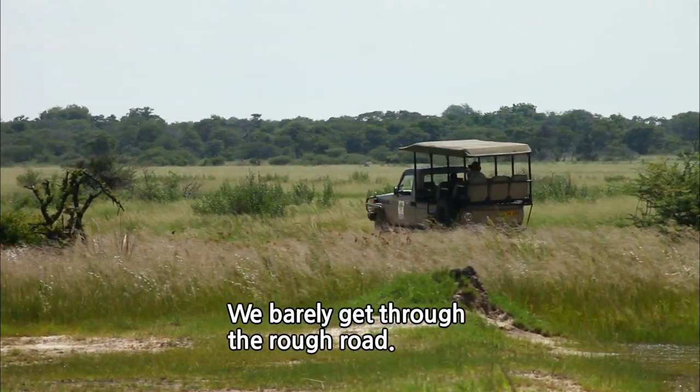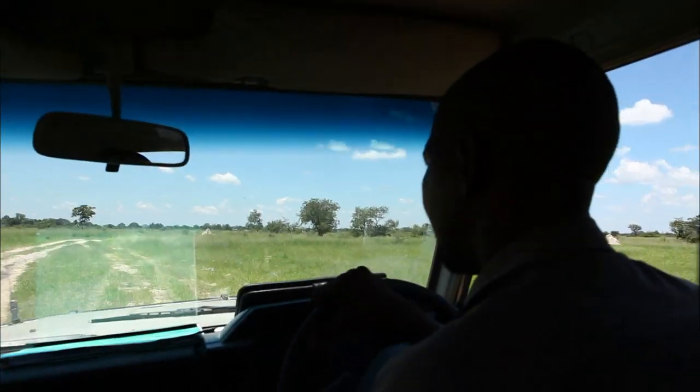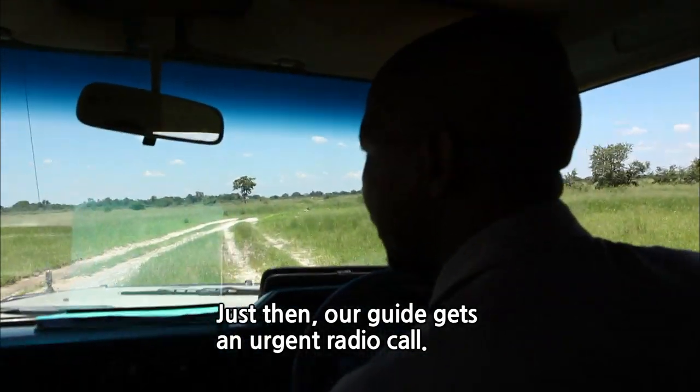We barely get through the rough road. Just then, our guide gets an urgent radio call.